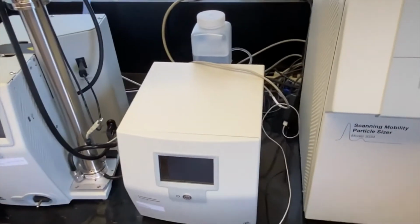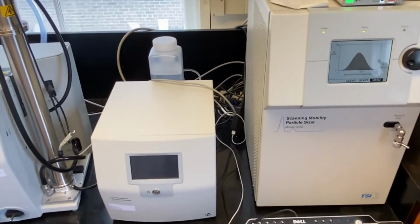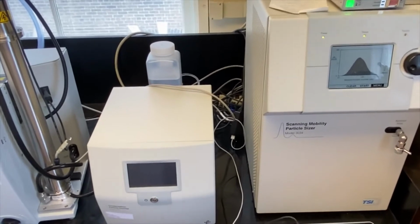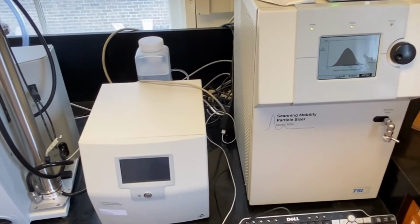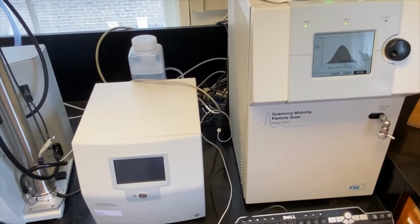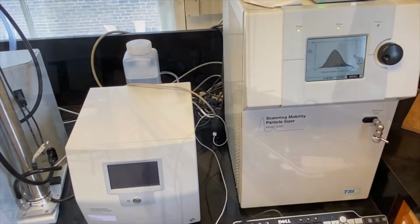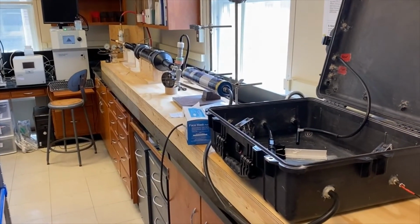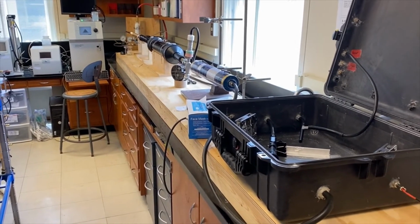So this instrument, both of these instruments actually, are able to count particles all the way down to 10 nanometers up to about 1 micron in diameter. And 1 micron is about 10 times the size of the SARS coronavirus 2. So this is fine for testing masks that can be glued down to a plate.